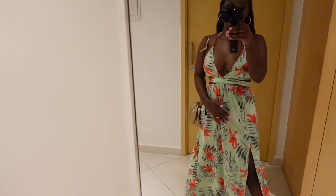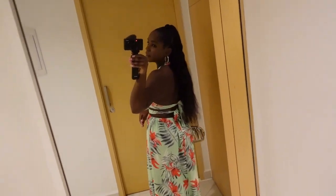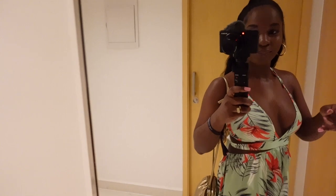So let's go. Let me show y'all what I'm wearing today. Feeling a little island girlish. So I'm wearing Prince. Prince is not really my thing, but let's see. So this is it. Just got the matching sandals. It just has a little split here. It is cute. Like I said, it's vacation, so you just have to switch it up. Let's see. Let's go.